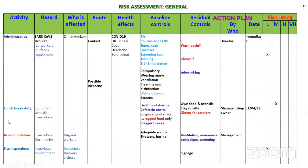for critical meetings. Lunch break duty, it's not directly part of our task, but we are in the workplace and we do take breaks and we do share spaces. So it's important to also ensure that in our tea rooms, we have control measures in place. We can decide on how many people can go at a time. If it's a small tea room, maybe 2 at a time. If it's bigger, 4, depending on your risk assessment, you'll also determine that.